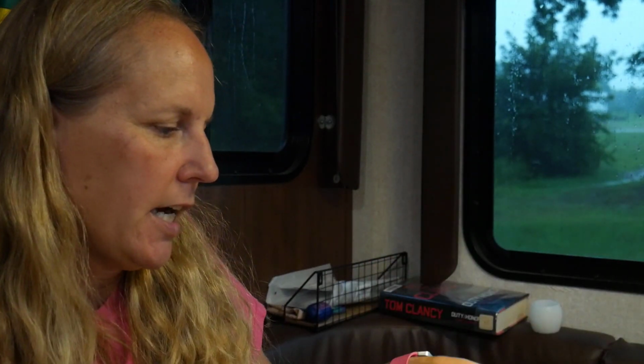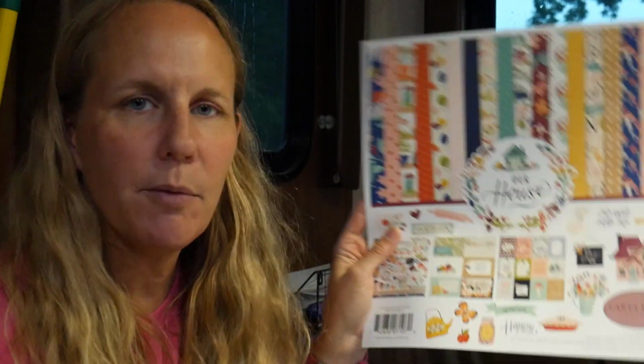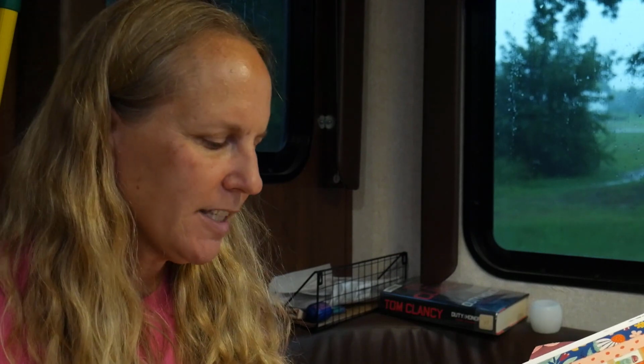So like I said, I brought some collection kits to use to make some scrapbook pages. One of the collections I brought is Our House from Cartabella, and I like it. I think it's meant to be fall themed, but it's just kind of homespun, cozy. There are a few references to fall, but not a ton. And I've already started working on that one.